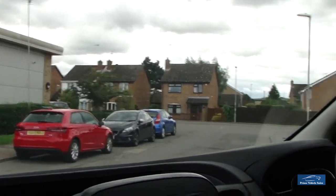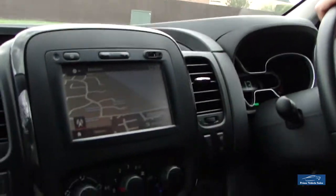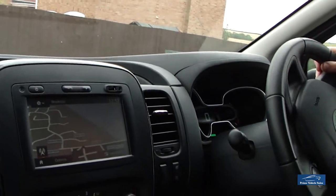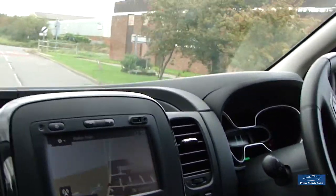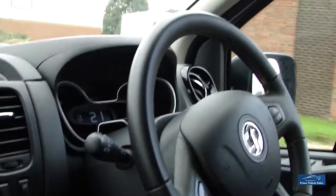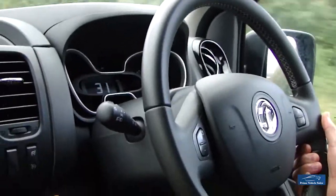Welcome to our virtual road test of our 2018 Vauxhall Vivaro CDTI 120 Sportive long wheelbase with our PVS Sportline upgrades. As I said, it's a 2018, it's done just over 34,000 miles. It's a one owner vehicle, as pretty much all the vehicles we source are, to be fair.